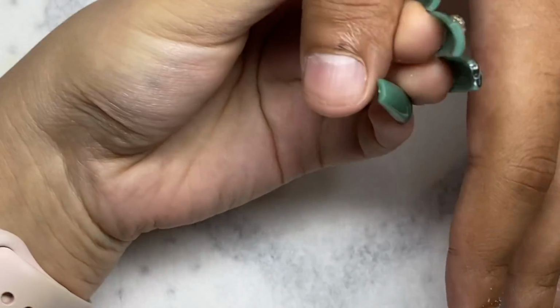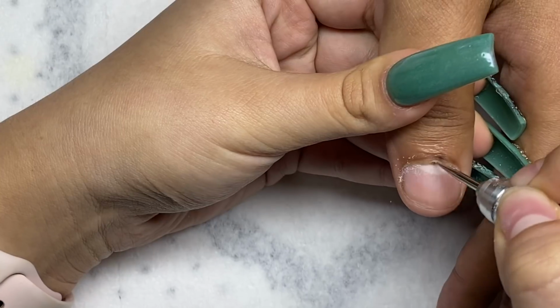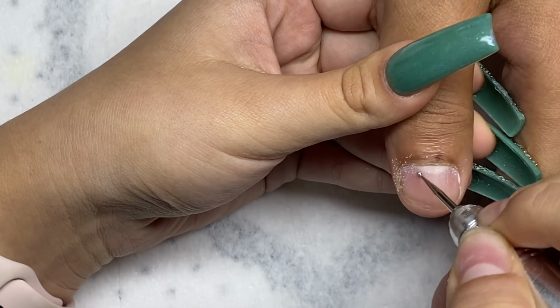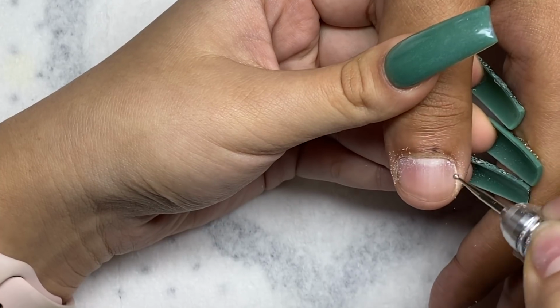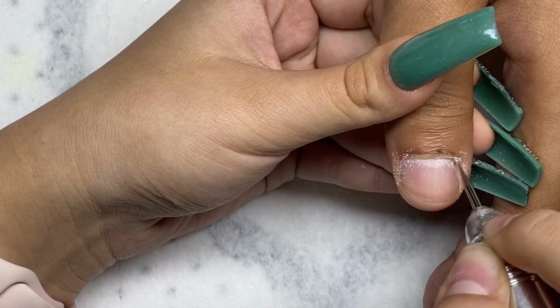I really want to do a nail room tour for you guys. My room's not really done, you know what I mean? It's my nail room but also my bedroom. I just have some finishing touches that I want to do before I do a nail room tour. I'm slowly getting the stuff I need to not be overflowing with too much stuff.